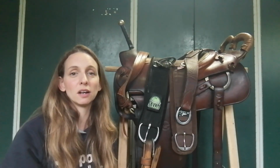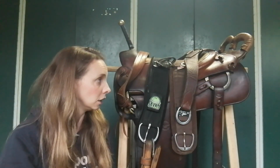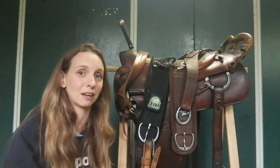So what can I tell you guys about the American saddle compared to the European style saddles and the Russian style saddles? Plenty. It's very different. For a start off, it's not a Western saddle that's been converted into a trick saddle. It is a professional trick saddle made by a professional trick saddle maker.